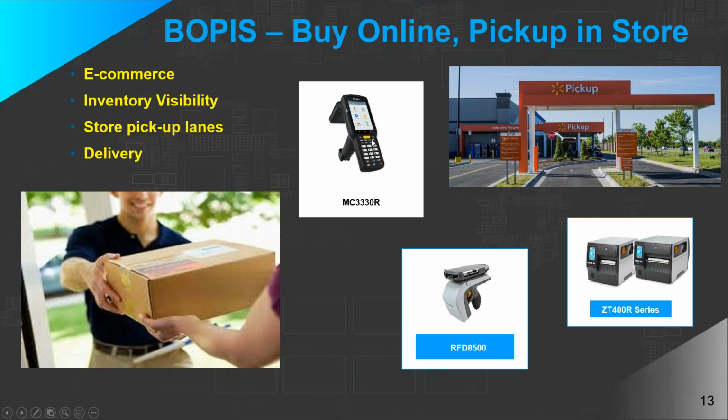And in this case, we're showcasing some pieces of hardware that could be useful, of course, deploying it with printers, doing coding, and if you don't have what's called source tagged items, then we have a printer that allows you to print on site, and a couple of readers, so you can locate the inventory as well as capture the inventory in a cycle count.